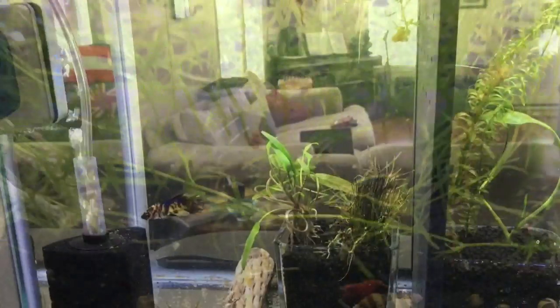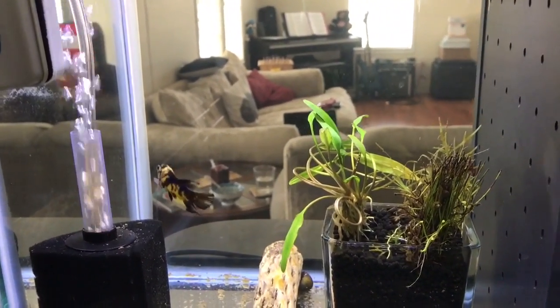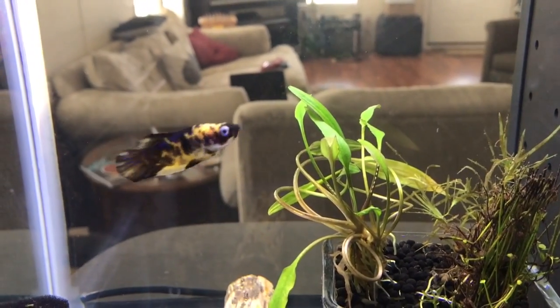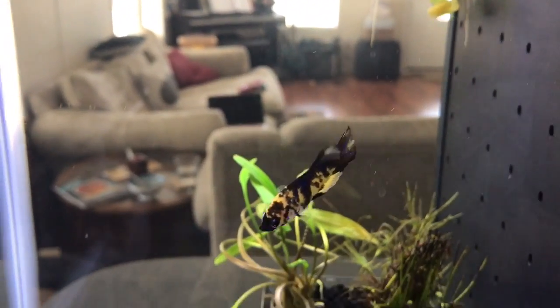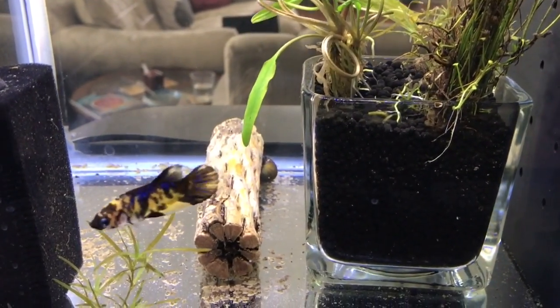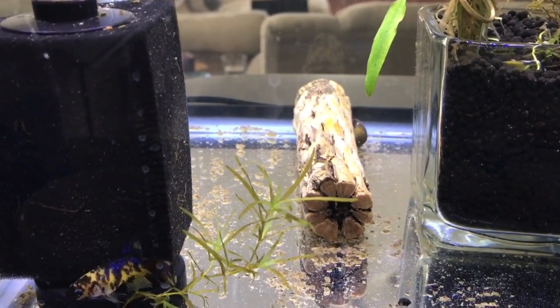Moving on to the 10 gallon that is on the top, we have divided this tank because we have got a new female, and I'm not going to show you her right now, but she is probably going to be our breeding female because we do plan to breed. So Minnie is sharing the divided tank with her. We think we're probably going to put Minnie in with the girls, but I'm still not sure yet.